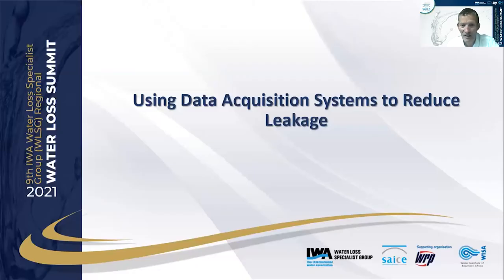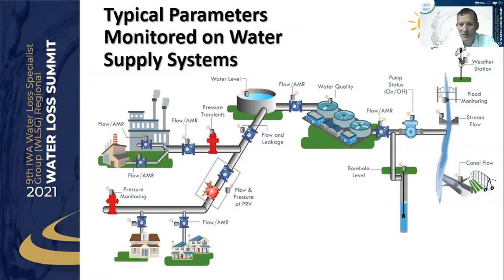Okay, that's a message. Data acquisition. We use these loggers for all sorts of stuff, measuring water quality, depth, all sorts of things like that.